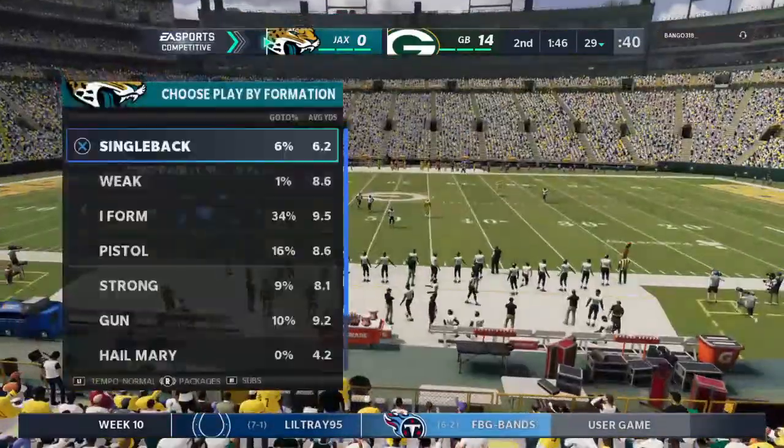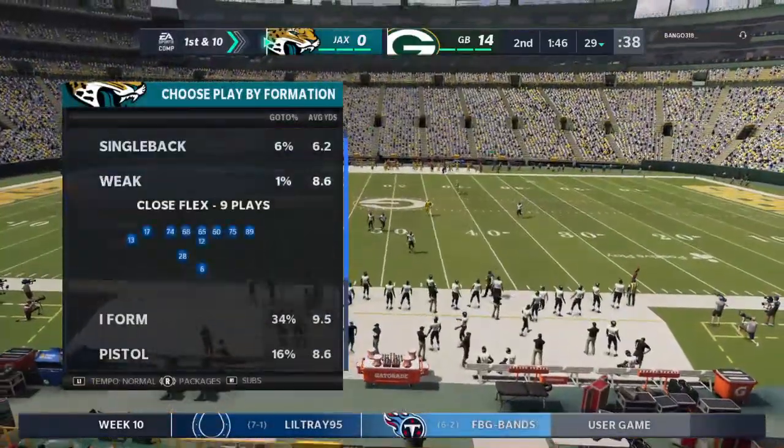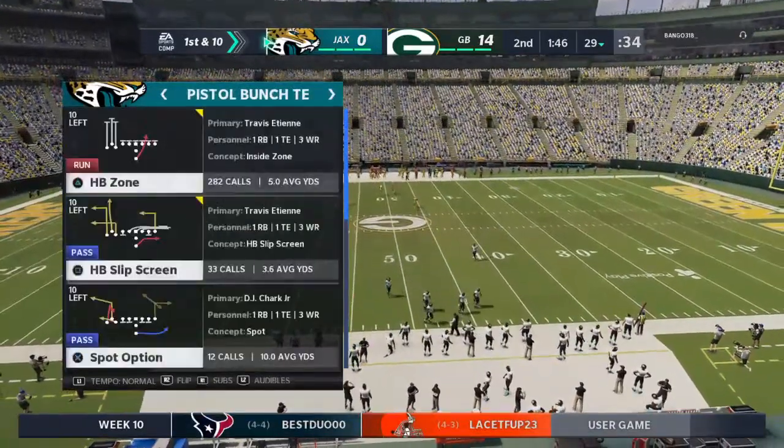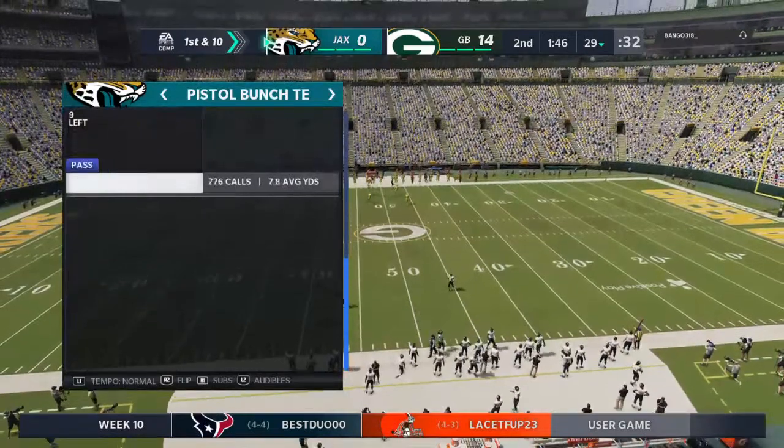13 yards the tally on the return there. And the Jaguars go on offense, first down and 10 at their own 29-yard line.